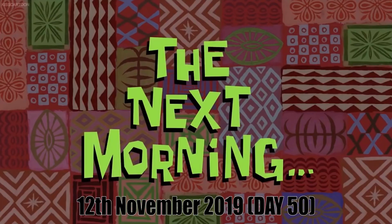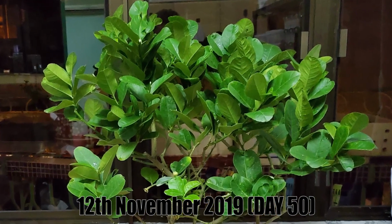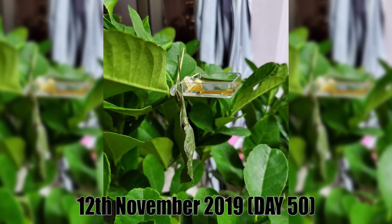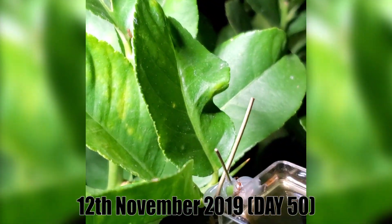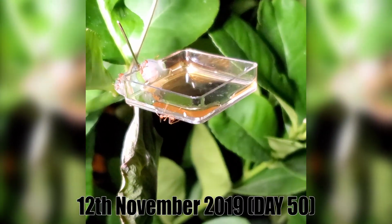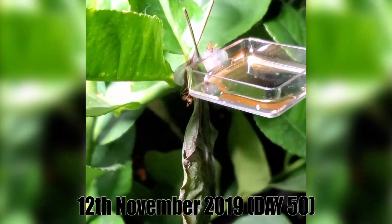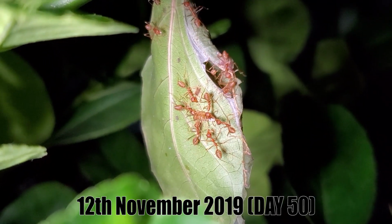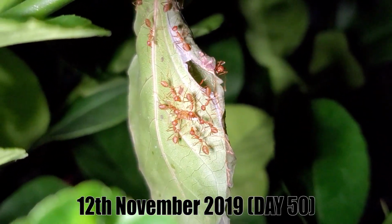The next morning, I went out and bought a lemon tree. I finally added the colony to the lemon tree after a couple of hours. I did it by using some hot glue and linking the leaf to a branch. I also hot glued a small plastic dish for some honey water. Moments later, I gave them their first roach and they loved it.